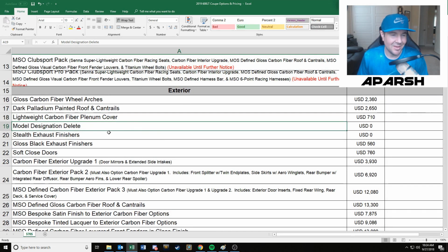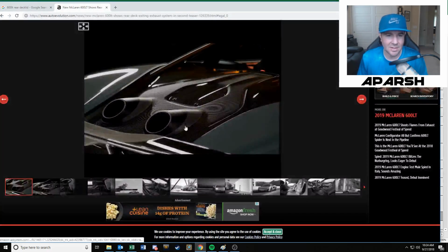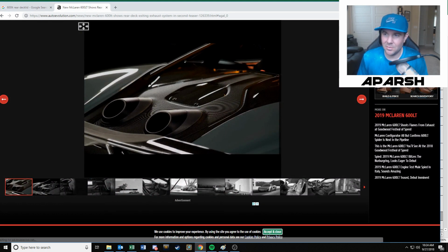Okay, model designation delete. That just is going to take off the 600LT stickers and stuff on the side skirts or wherever else in the car. So that's free if you want to do that. I would probably keep mine because you could always take them off later. Stealth exhaust finishers. Those are also free. I don't know exactly what that is, but I think that's just the black coating around the exhaust, like right here. And yeah, I probably would want that.